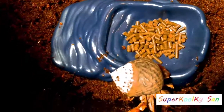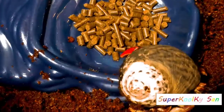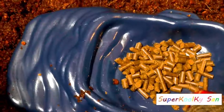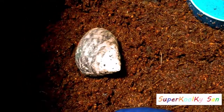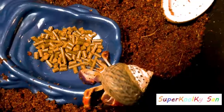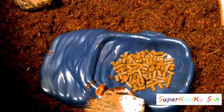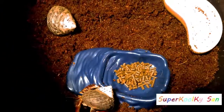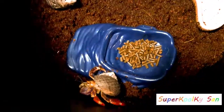He's stepping into the food. Trying to crawl out. Oh no, he fell over. Grubbin is more active than Bobby is. So, yeah, because Grubbin's moving more than Bobby. Bobby's just hiding. Grubbin's trying to get out.